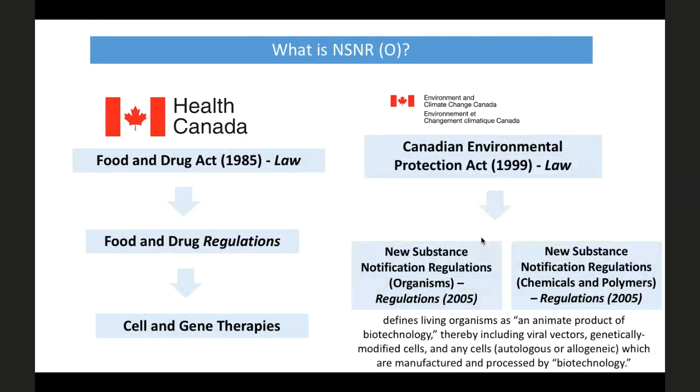In 1999, Environment Canada, now changed to Environment and Climate Change Canada, enacted what's called the Canadian Environmental Protection Act. And in 2005, 2 regulations were created under this act. This was the New Substance Notification Regulation for new organisms and a New Substance Notification Regulation for chemicals and polymers.